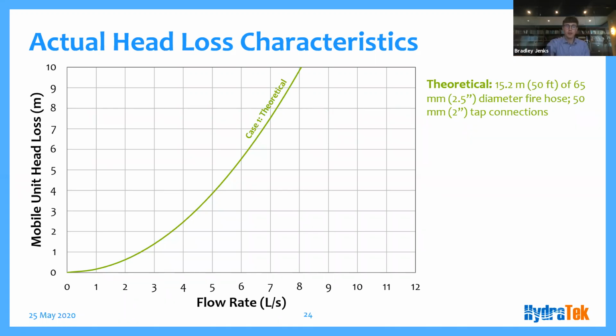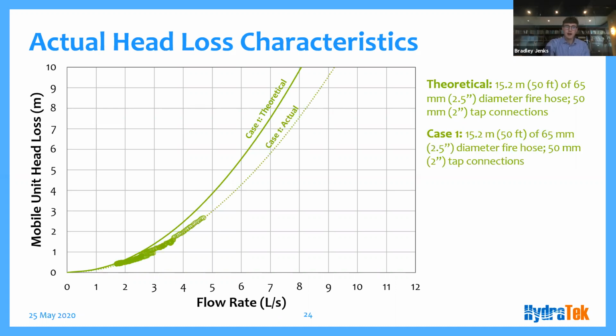And so if we compare with actual conditions using the same setup conditions, we can see here that there's a decent degree of less head loss in the system than was initially calculated. And so being quite a conservative approach, which is good.